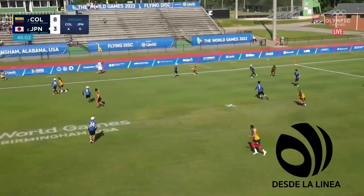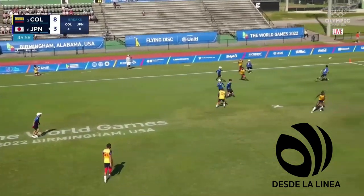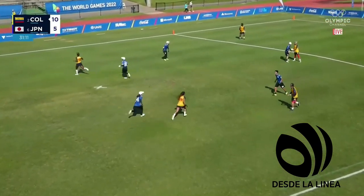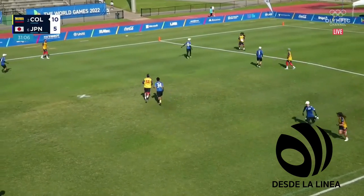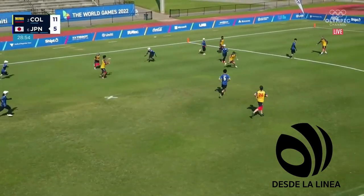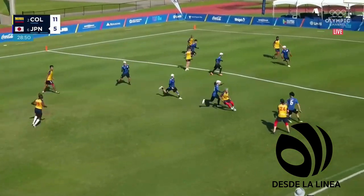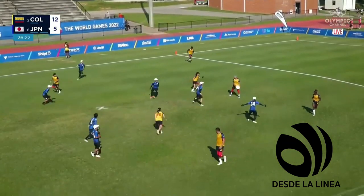Oh, and here. Defense. And this is a bit unfortunate for the Japanese. Time to do that straight off of the first one. Cardenas goes back. Colombia with a short field to go. Can they get another break? Trying to bring home the game quick. Didn't.